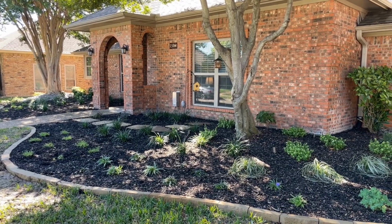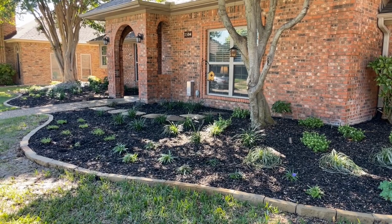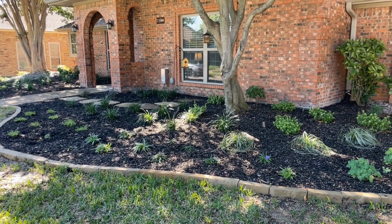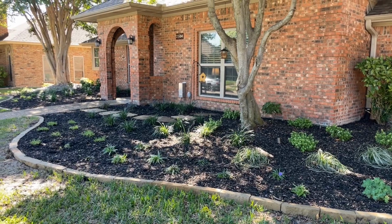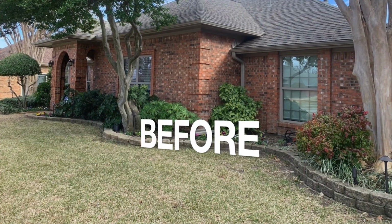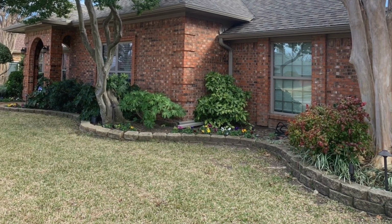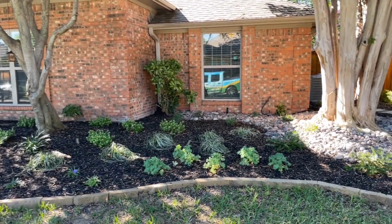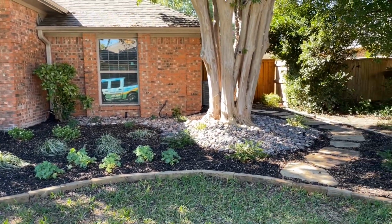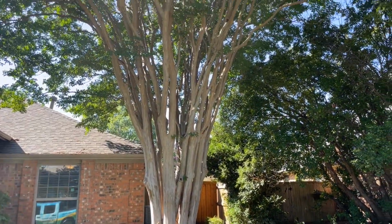The main things that we were looking for were my wife wanted a lot of color, so you'll see that we have a lot of different plants that will give a lot of different color. We wanted to bring the beds out a little bit. We had stackable stone, or what used to be called Windsor wall stone, which I wanted to replace for the border. And then one of the things that we had to work around, we have these magnificent crepe myrtles.